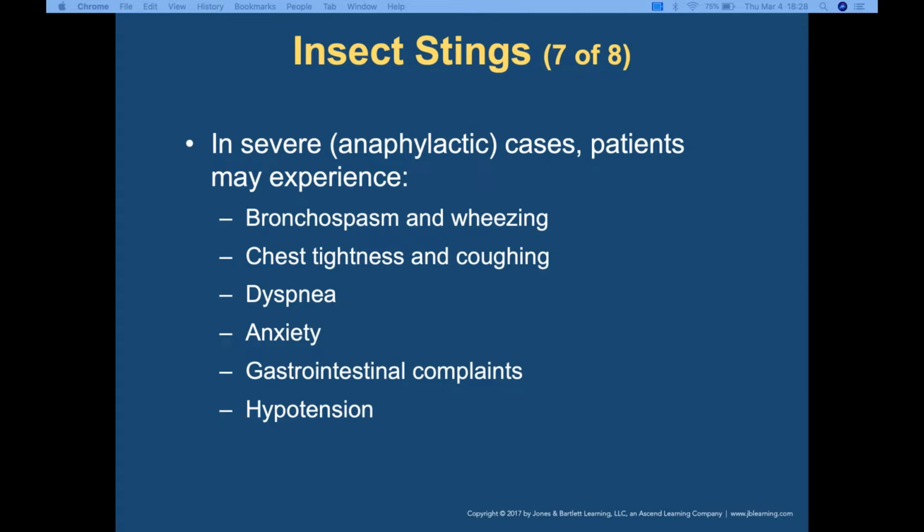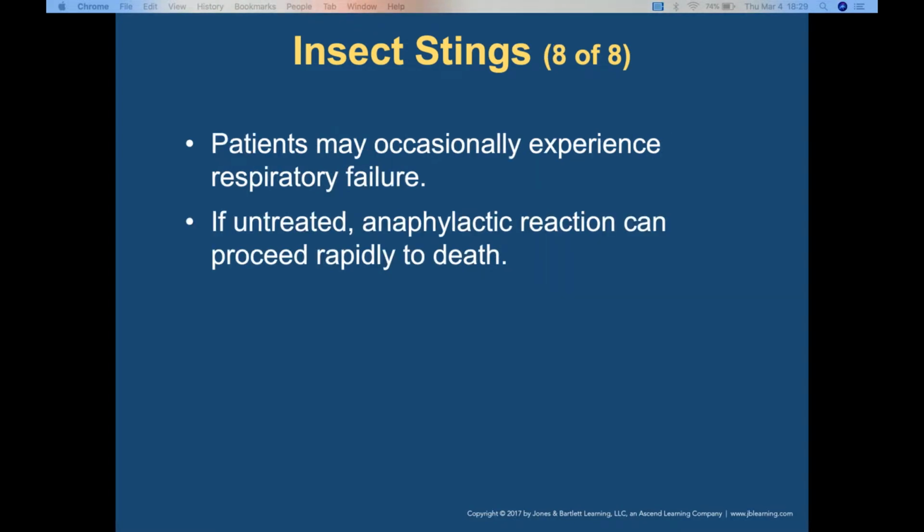Get those situated. Treat your hypotension if you can. If you need to put them in a Trendelenburg position because you're worried about the hypotension, that's fine. Dyspnea. If you have chest tightness and coughing, you can potentially fix them with just applying some oxygen. Anxiety, that's going to freak them out. Comfort care is probably your best thing at this point. Just tell them, look, we're doing everything we can. Take a deep breath, try to relax. Stuff like that will be very helpful.